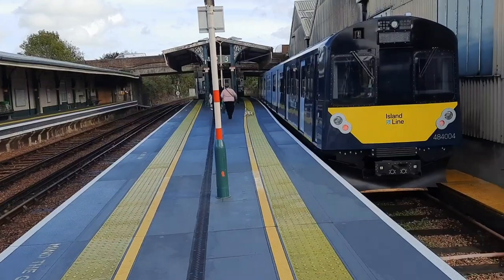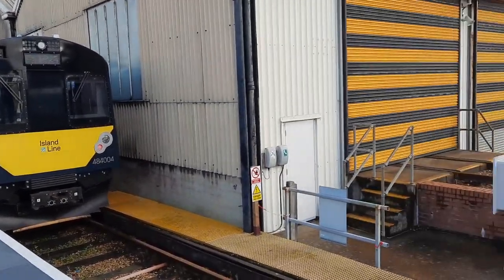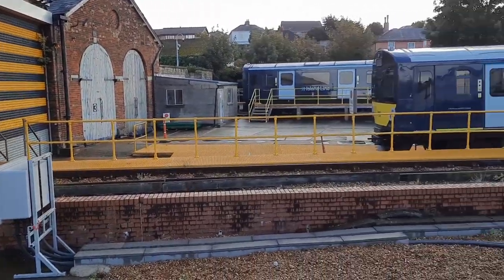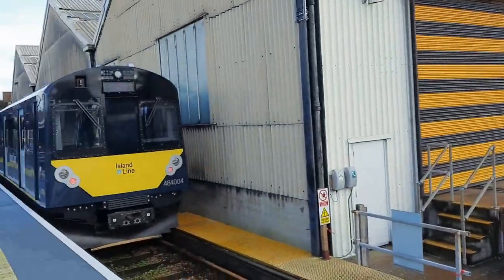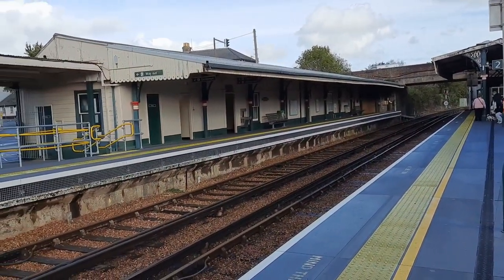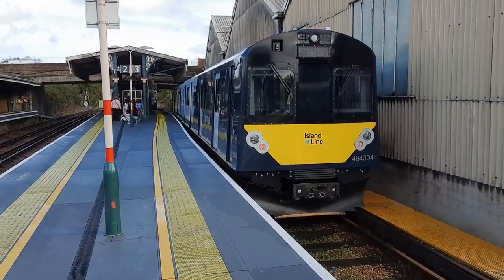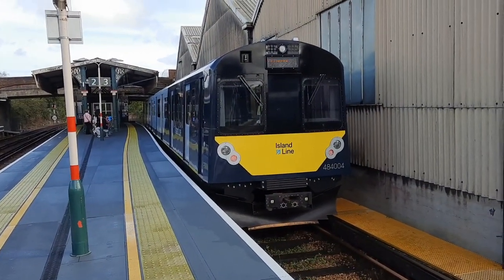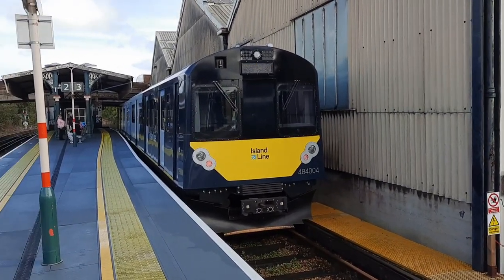So here we are at Ryde St John's Road now. Journey was good, pretty bumpy, but that's expected on this line. We have a few Island Line trains here. I got off 484005 just now, and in the bay platform here at platform 3, little used, but it's used once a day, I believe, on a Shanklin to Ryde St John's Road run.